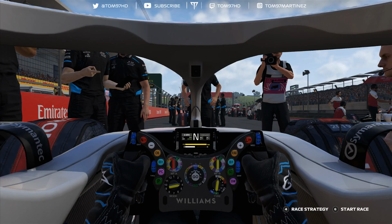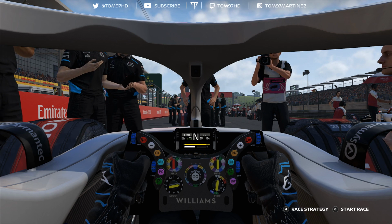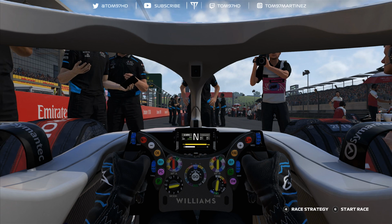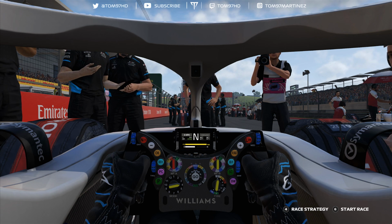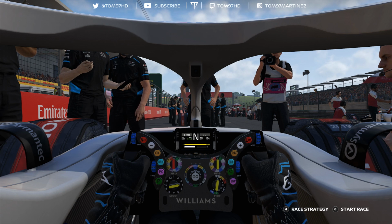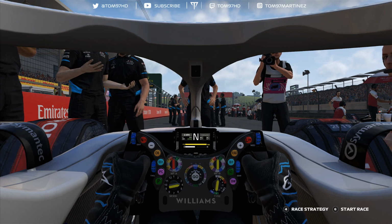Right, here we are then on the grid for the US GP, starting from 12th place on the 6th row. Quite a way back, but we can always turn it around and make things happen on the strategy front. There's a couple of different options in terms of what we could go for, and I'm going to probably adjust my strategy on the fly because I don't really know what to do.